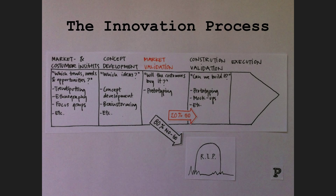Because I can create 20 people raising their hand and saying, that's a fantastic product, just like IBM did. All the people wanted this until they realized it and found out, no, I don't want that. So in the next phase, after the customer insights, we say, what idea do I want to build? And from there, you normally go into the production side.